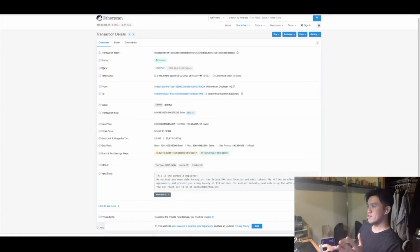On the side note, they also reached out to the hacker based on their address saying that we've noticed you were able to exploit the Solana VAA verification and mint tokens. We'd like to offer you a white hat agreement and present you a bug bounty of $10 million for the exploit details. Of course, they also wanted them to return the wrapped ETH that they minted. That's the team behind Solana's Wormhole.